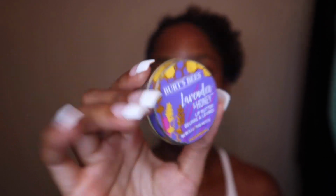Then I have this lavender and honey lip butter. Lip butter, lip balm, whatever you have, you want to go ahead and use that as well. This is going to help prevent dryness on the lips.